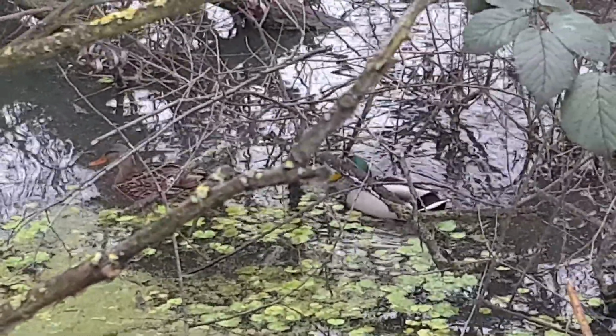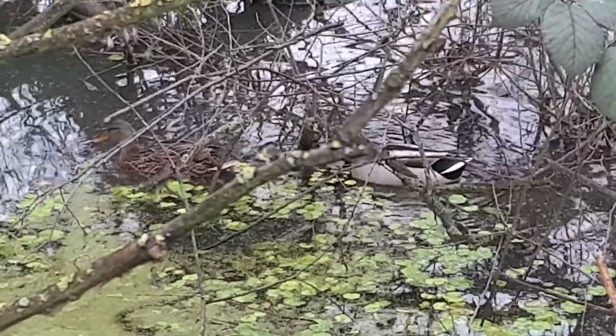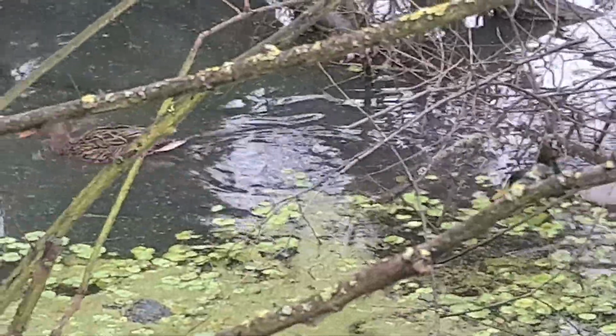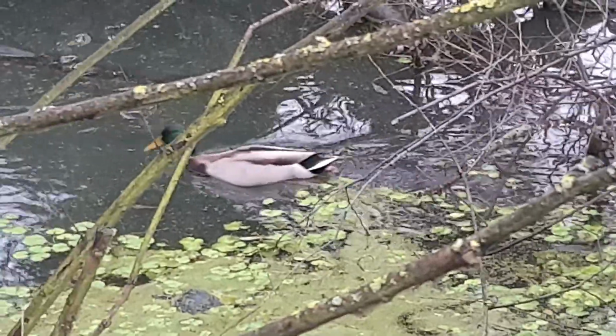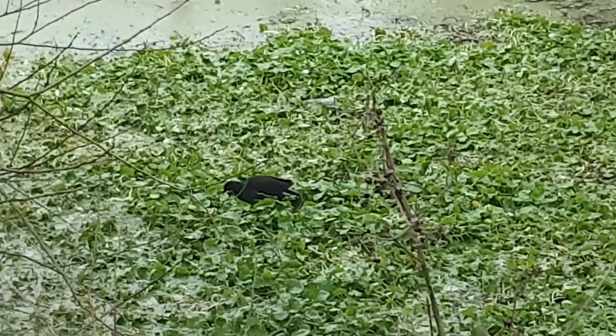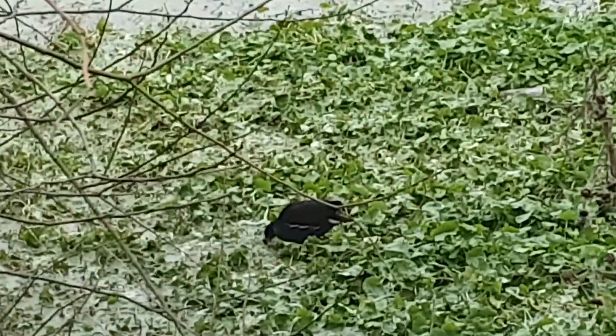And on the other side there's a pair. Ducking in the duckweed. I think they just finished. Bye guys. There's also a little coot. Look at it, it's walking on water.